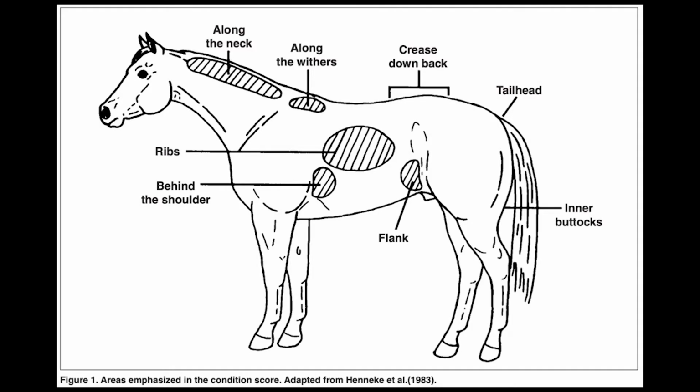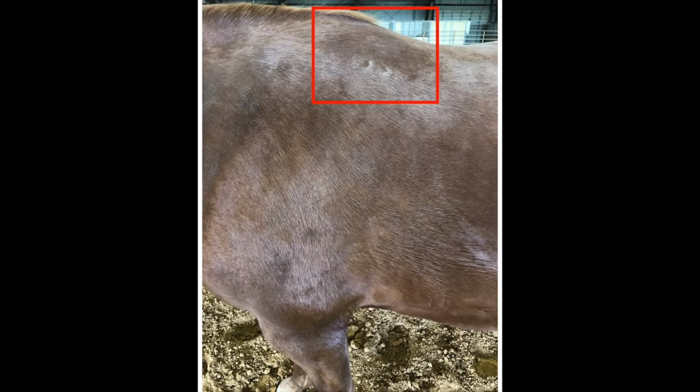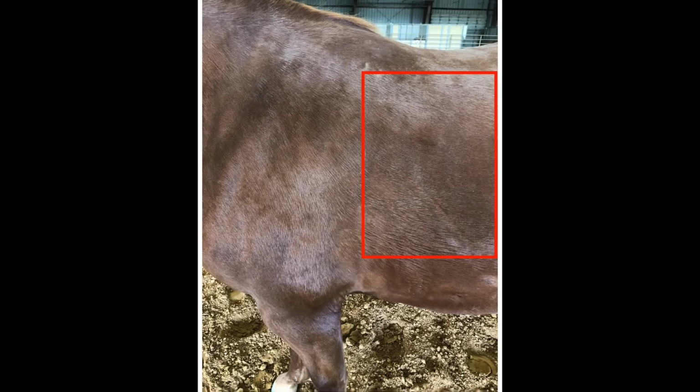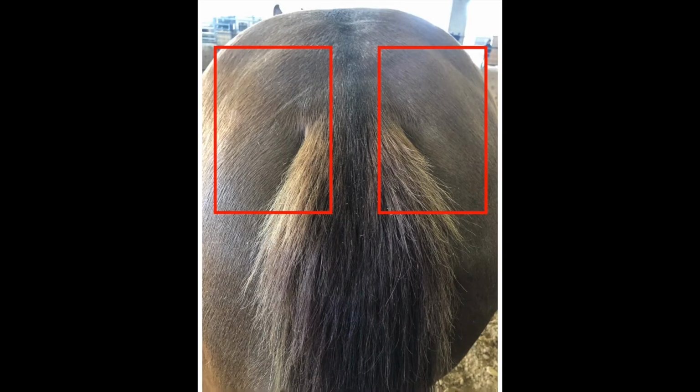To determine the body condition score of a horse, you evaluate 6 parts of the body visually and tactilely. Along the crest of the neck, along the withers, behind the shoulder, along the ribs, down the back or loin, and around the tailhead. Here are some examples.